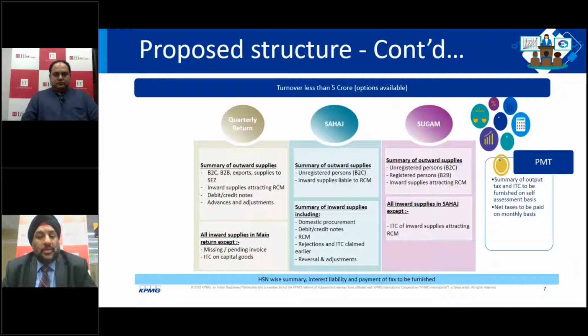So just to summarize, the option is available either to go for a quarterly return or to go for a monthly return. This option needs to be exercised at the beginning of the financial year. And also during the course of the year, you can change that option once before the start of any quarter. And therefore you can choose between the quarterly return or Sahaj or Sugam, whichever is applicable to you. Moving on to the next slide.